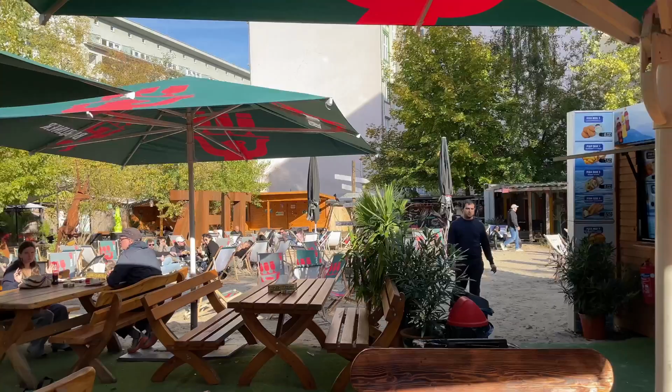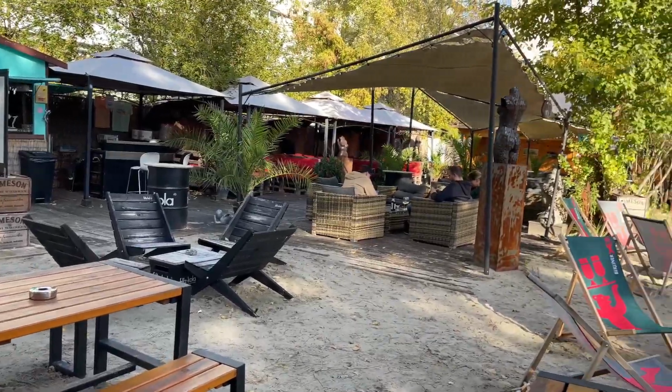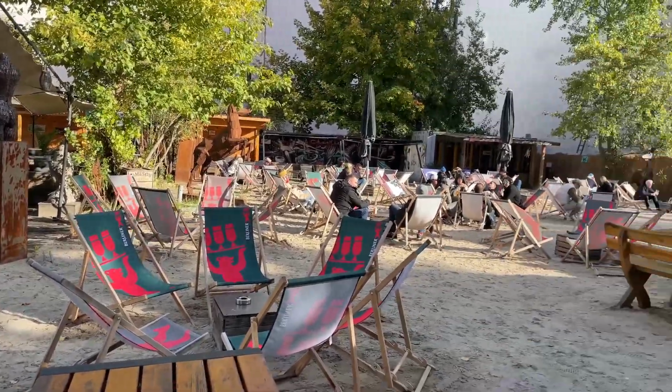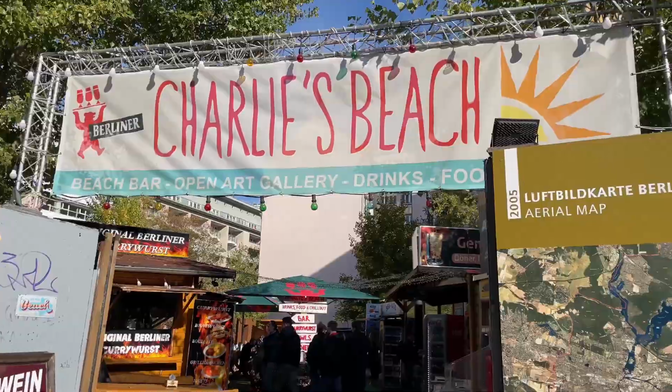We've been in Berlin for 3 hours, and so far we've taken how long to get here from the airport? Basically, 3 hours. Yeah, about 3 hours. So basically we got lost and it took us forever to get here, but we're at Checkpoint Charlie. That's the first stop that we wanted to make. So I went and saw that, took a few photos, and then we came across this place called Charlie's Beach, which is like an outdoor beer garden with some food vendors and stuff like that.